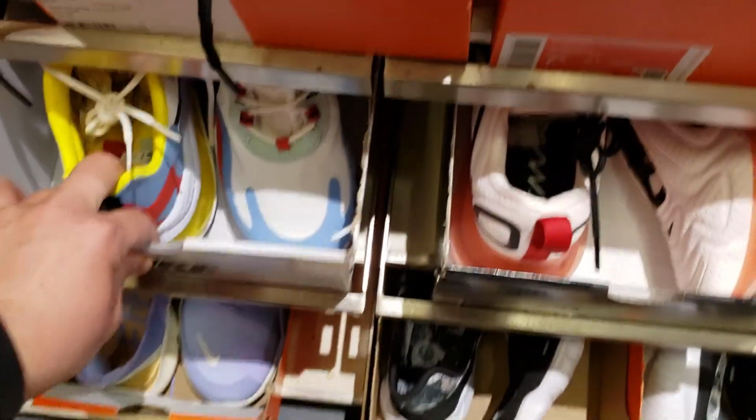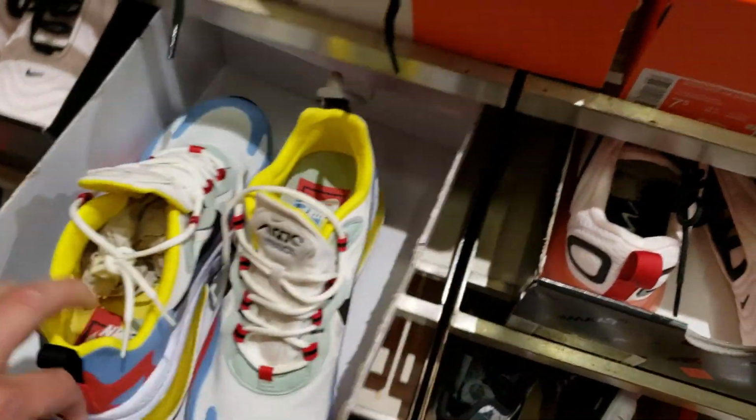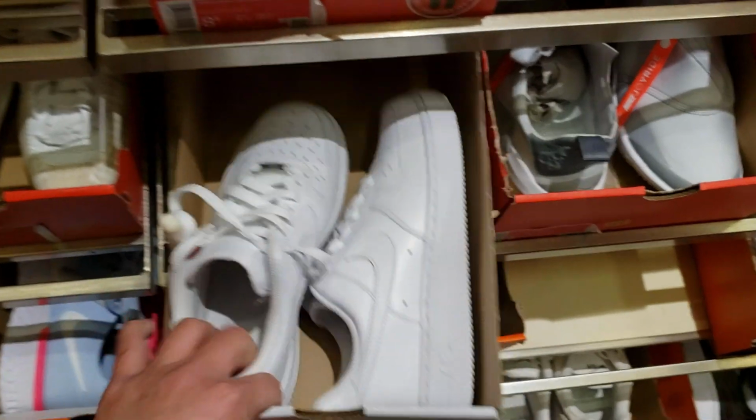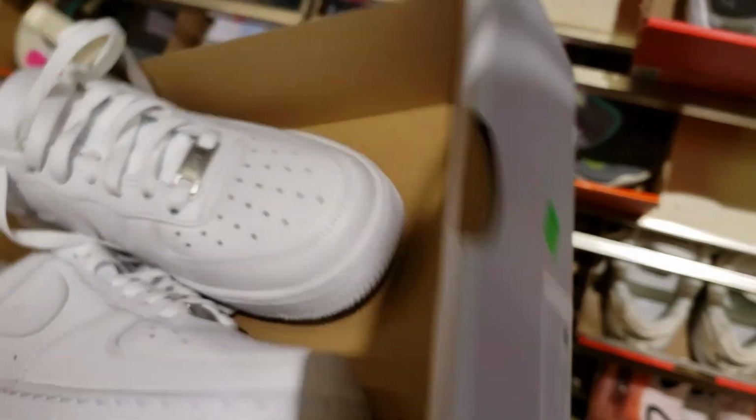Got some Flex trainers going for $35. Dang, that's cheap. Some React 270s. What are these React 270s going for? Size 8. Says it's going for retail. That seems hella high. Got some Air Force Ones. Go for $90. Going for retail.